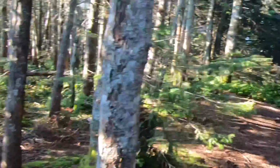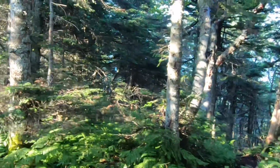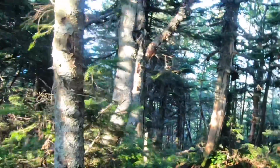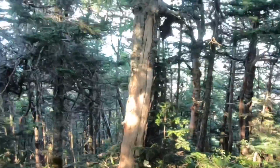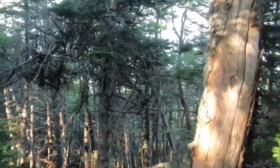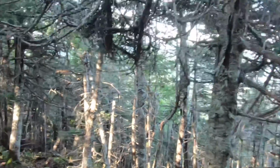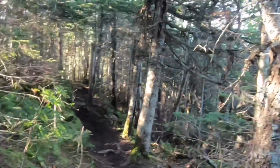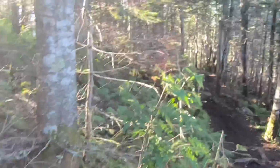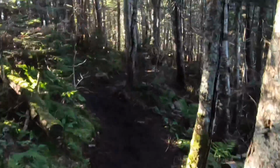All right, so the next place is the split for Sabbaday Brook Trail, and then from there I think it's like 3 miles back to the car. We go right by Sabbaday Falls. If it's light enough, we'll stop in there and take a look at the waterfall. And then we'll be done. We'll go pick up our bikes.